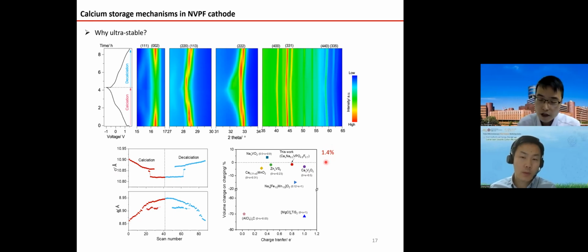Well, you may ask, your host material is from the sodium battery, so what about in the sodium battery? In the sodium battery, the NVPF structure's volume expansion is 2.9%. But why is your volume expansion even lower than your host structure? That is because the cation is a divalent ion, so we only need to occupy half of the space left by sodium. That is why it's super stable, with super small volume expansion. So here we explain why the structure is very stable.